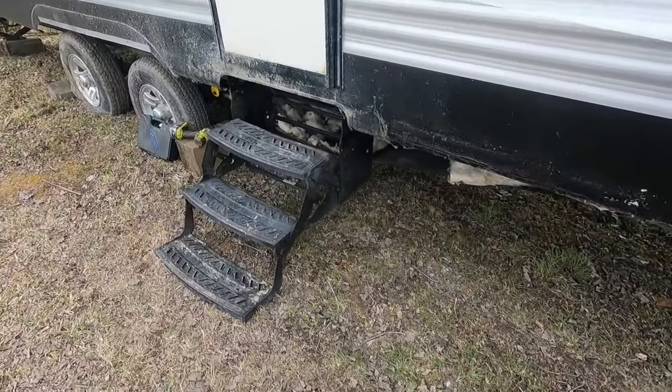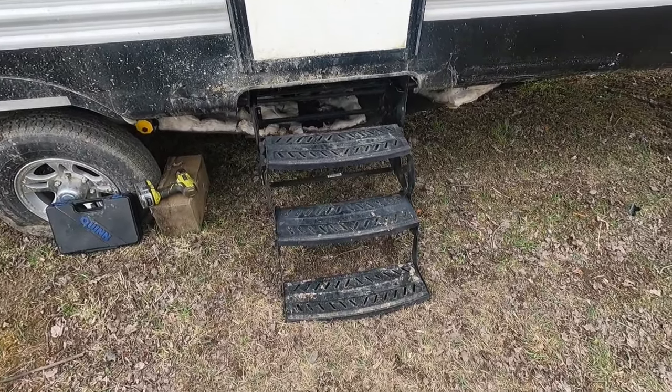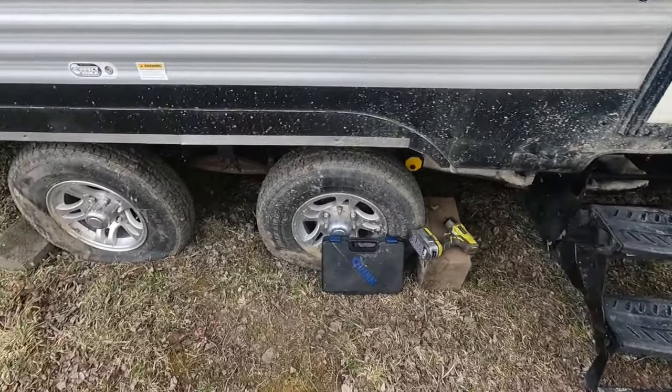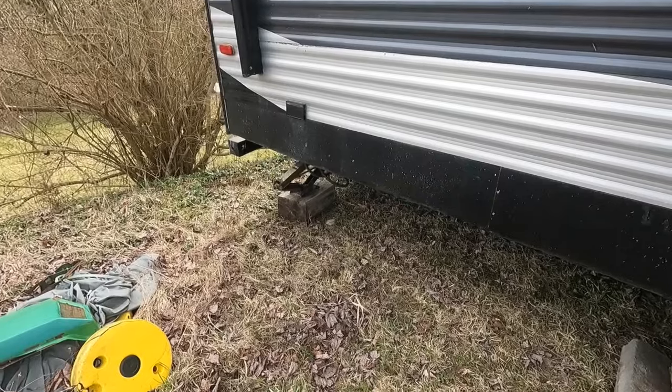That jack down, got the stairs back on. They're in the total wrong spot, but it's okay. And they're on the ground, so that's good. Let the air out of these two tires to help level the camper. Got that one down.